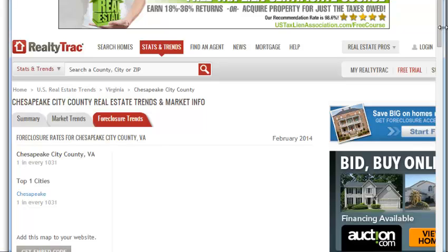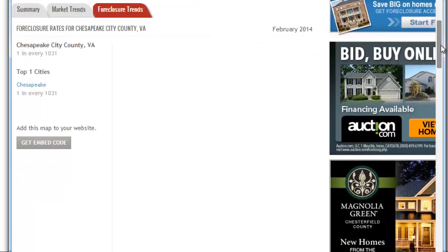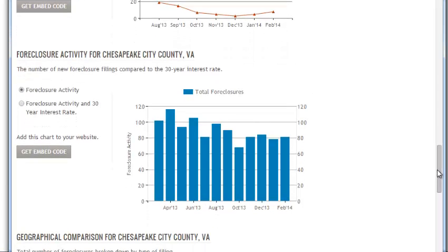So for the Chesapeake City County, if we scroll down, it says 1 in every 1,000 properties go into foreclosure. Let's go down to the bottom, and it's basically giving us an overview for, I guess, February 2014, that there were 80 foreclosures in the city of Suffolk or Chesapeake alone. So 80, and then of course there was about 80 more before. So you add all those up, that gives you how many there were in a certain amount of time. That's just in one county.